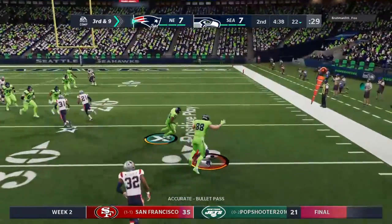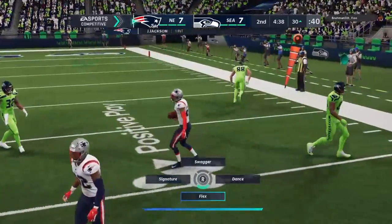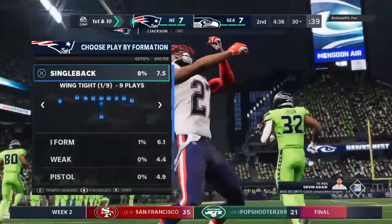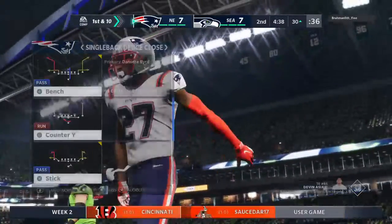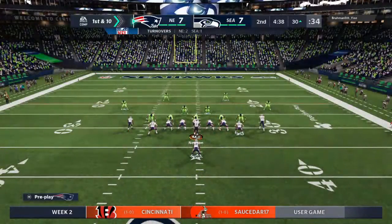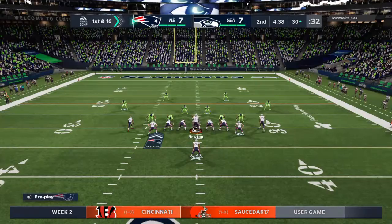Into heavy traffic, and it's intercepted. Picked up by J.C. Jackson. And his guys will take over at the 30-yard line. First and 10. So first and 10 now from the 30.